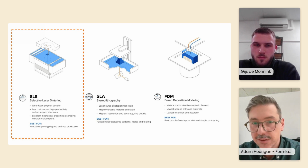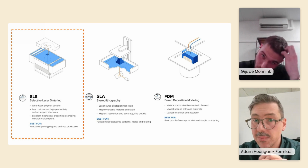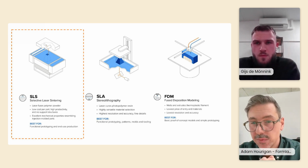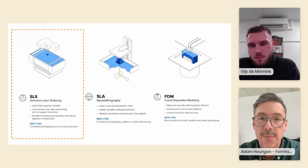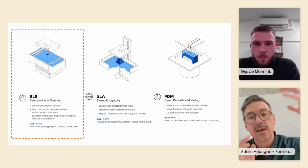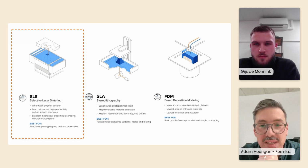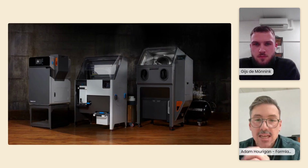The other benefit, naturally, is when we're using SLS, we are using thermoplastics that are biocompatible. For the most part, they are biocompatible with a couple of exceptions. And they are also UV stable, meaning we get really good parts that we can put out into the wild as such, with minimal post-processing needed.